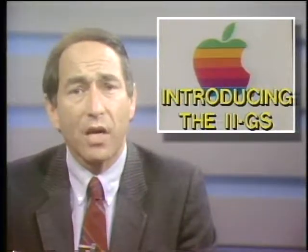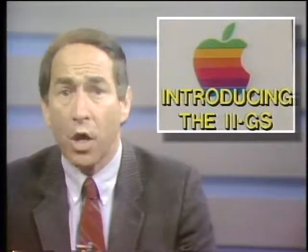Apple will also be selling an upgrade kit for the IIe that turns it into a IIgs. That upgrade kit will cost $500. You cannot upgrade a IIc. The full IIgs system with drive and color monitor will run around $1,800.